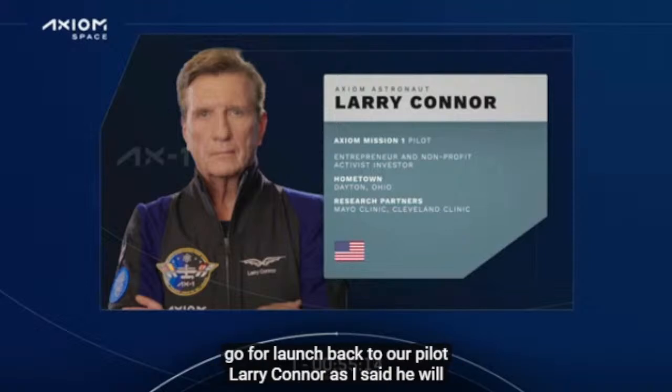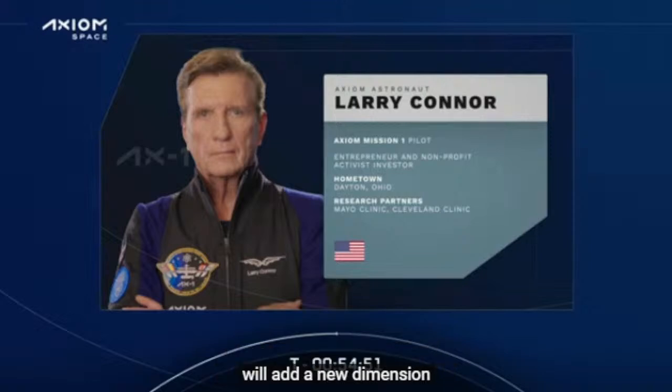Back to our pilot, Larry Connor. As I said, he will also become the first human to reach both the deepest ocean depths and enter the bounds of outer space within 1 year. That's just crazy to me. Larry has been actively involved with the Mayo Clinic and the Cleveland Clinic for many years, helping to understand the effects of aging. This mission will add a new dimension.